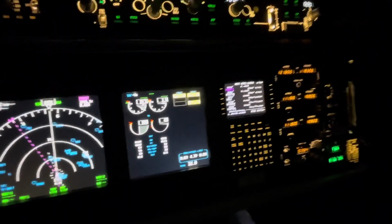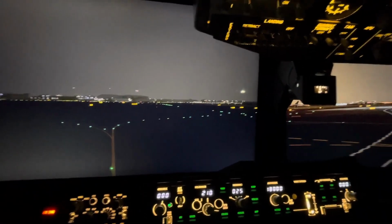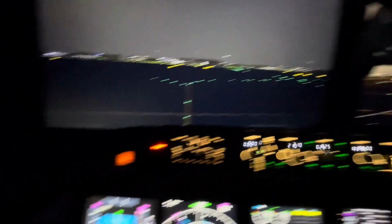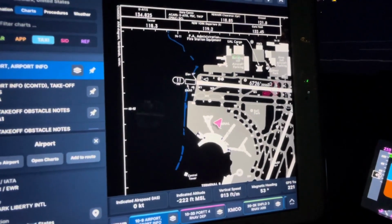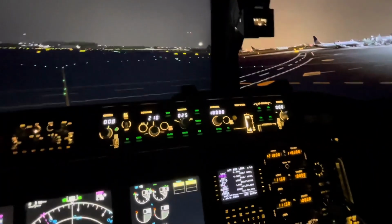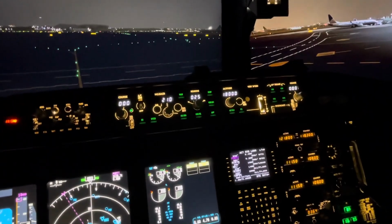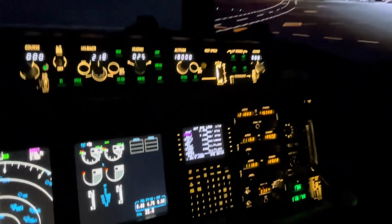Getting some fuel. Busy evening here in Newark. What's great about SimBrief with NavGraph and MSFS, I believe P3D was the same way, is that you can follow your aircraft. See our position here. Head back over to our main instrument panel.